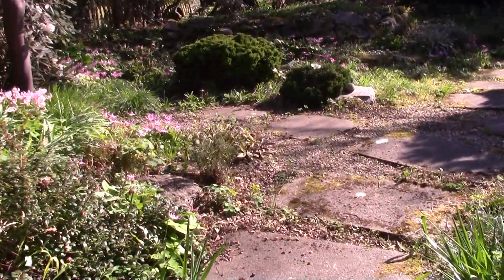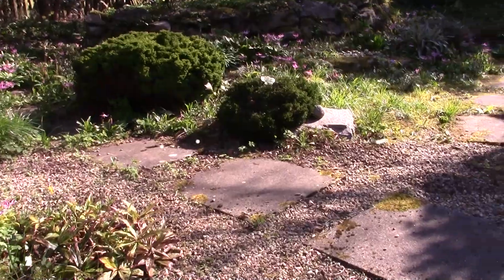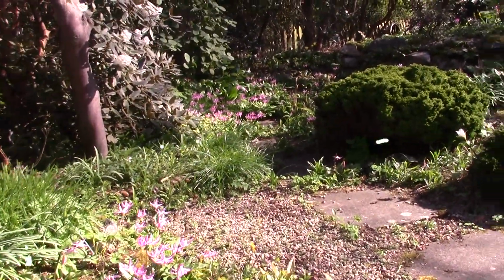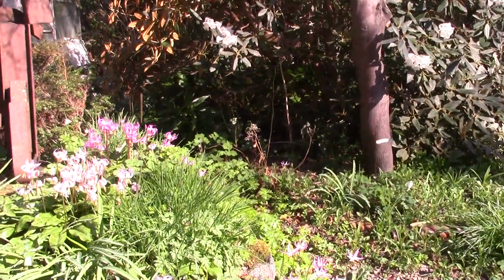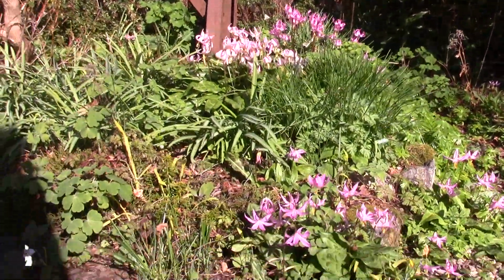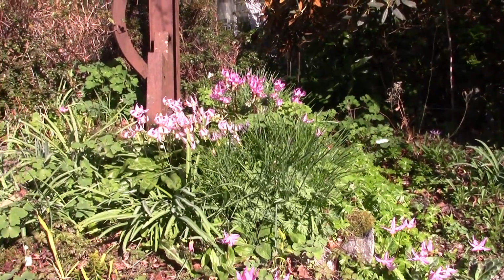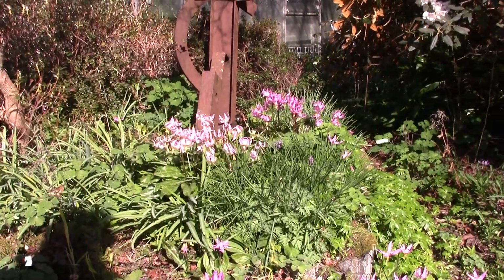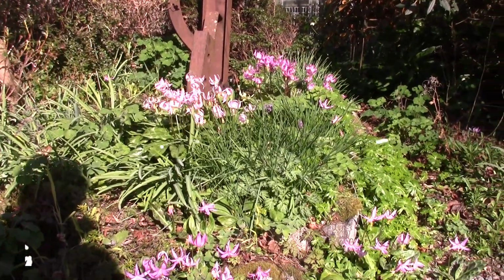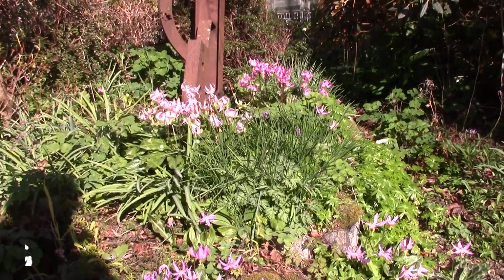If I go up here into the sunshine, this is where it becomes almost impossible for me to see what I'm videoing, because it's very difficult to see the screen in this light. So I'm going to try and frame the stuff properly. So here we've got some more Erythronium hybrids. The nearest one and the palest one creating cover girl. The other one's just another garden hybrid that's self-seeded.